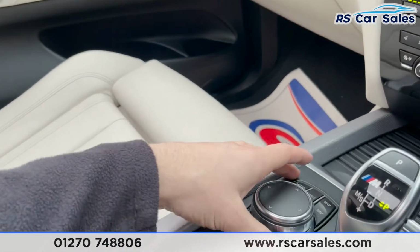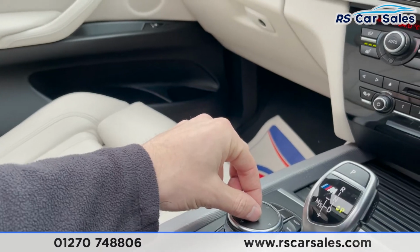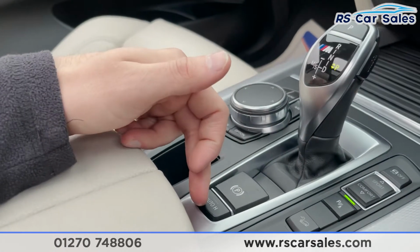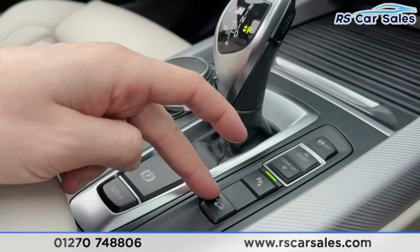This is what you use to control everything that happens on your screen if you're not using the touch screen function. You also have the touchpad just on the top, which you can zoom in and out of the screen. Gear selector, electric parking brake with auto hold. You can also turn traction control on and off, driving mode select, parking sensors, and also downhill descent assist.